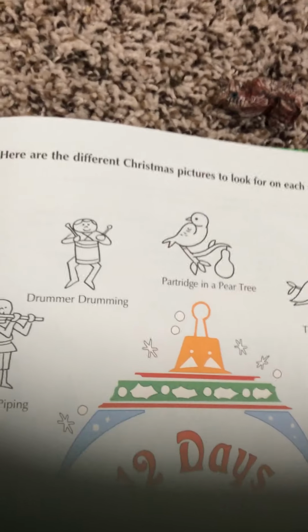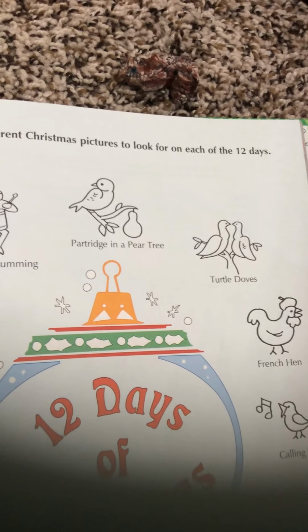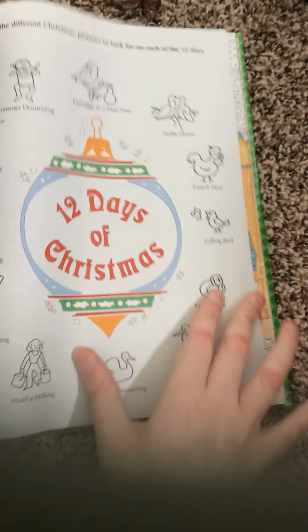And there would even be some cases where there wasn't a search and find, and it says here are the different Christmas pictures to look for on each of the 12 days. So I think that is very cool.